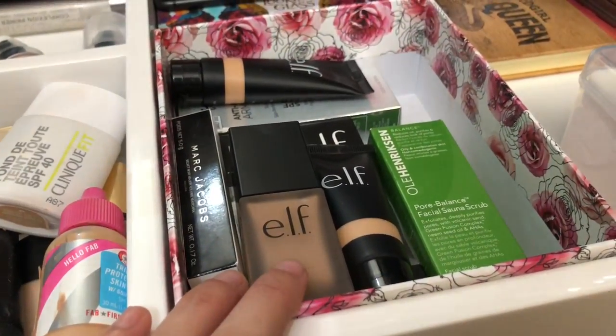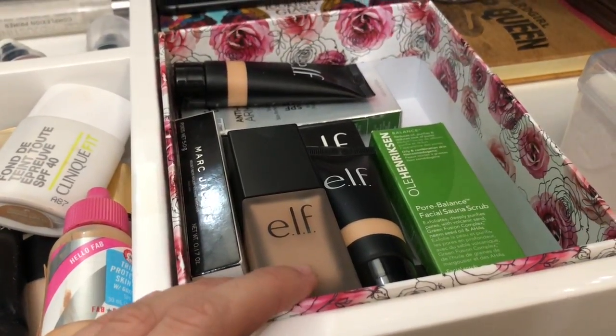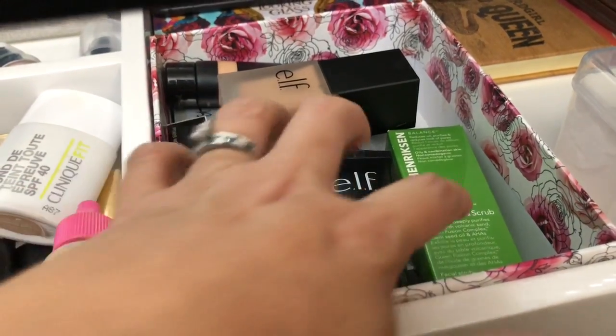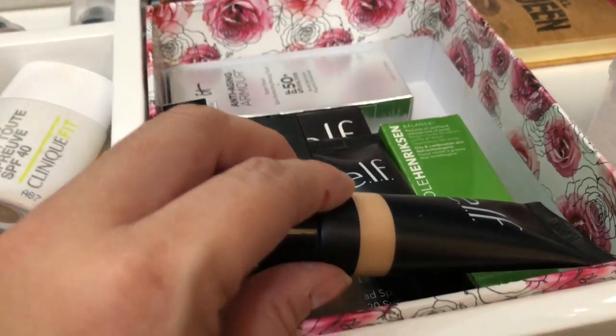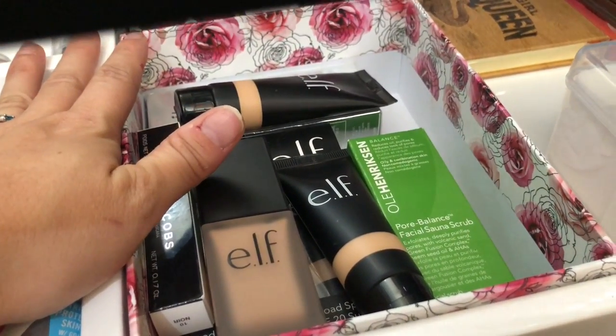And this was a foundation because they were out of the BB cream, so I thought I'd try it out. Anyway, so there's lots of e.l.f. under there. I've got a little tester Marc Jacobs mascara, some facial sauna scrub, and I've got another anti-armor BB cream back there. And then I've got some palettes.